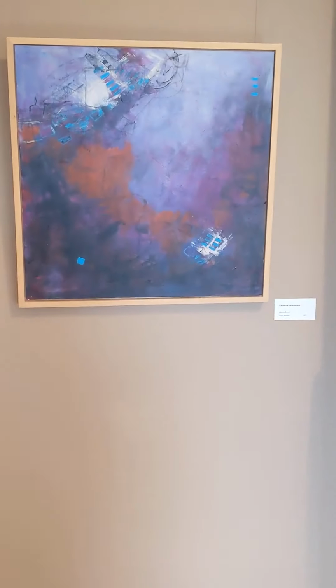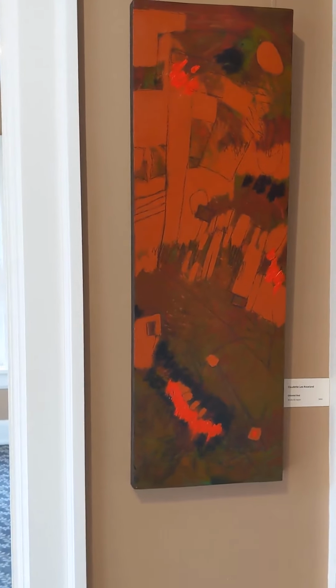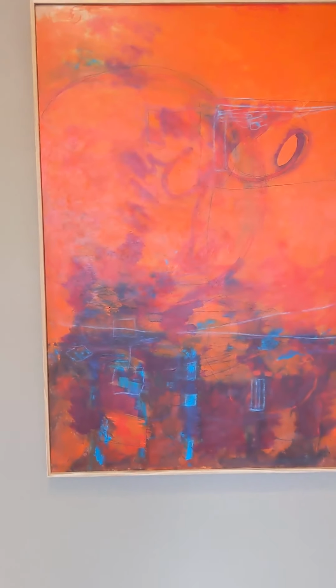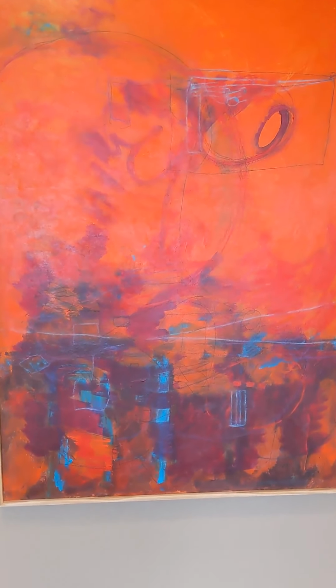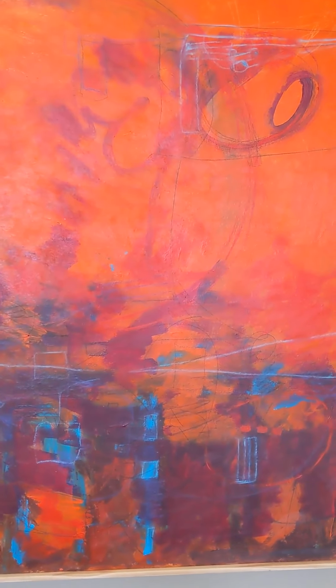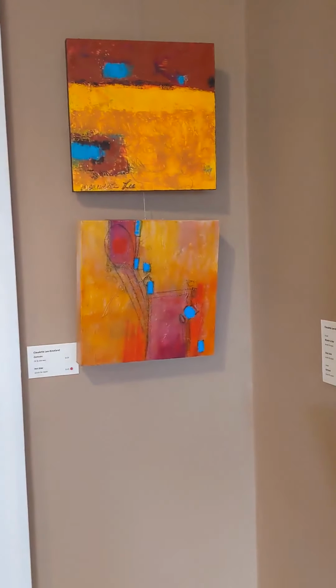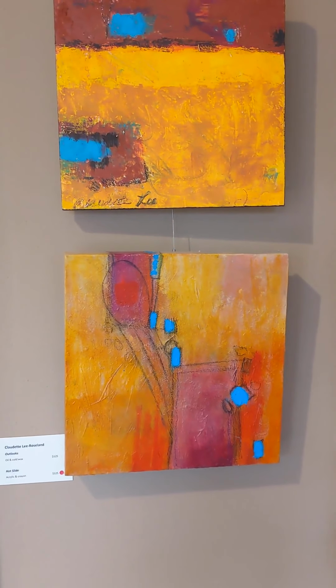Sometimes the abstracts will suggest a particular subject matter, and sometimes they won't. Sometimes I'm mystified to figure out what in the world they mean. Hopefully, as you go through the exhibit, you might think of some titles for the individual pieces. Your titles might be better than mine.